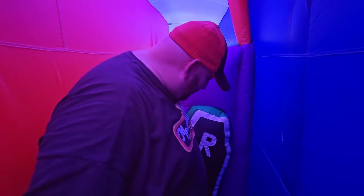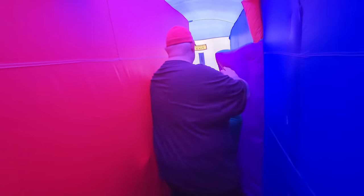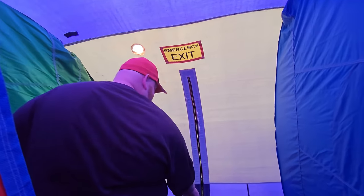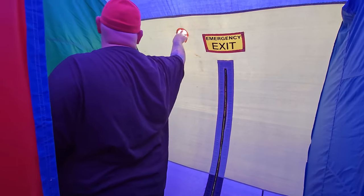Through whatever these hanging things are here again. And then we have another door with the rest in peace coffin on it. That just pushes out of the way. Okay, we have an emergency exit here, which is actually a zipper that if you needed to get out, you could unzip it. Apparently a vent right here.